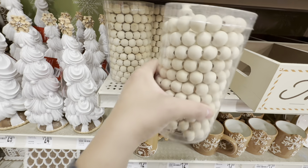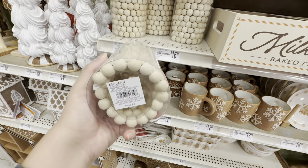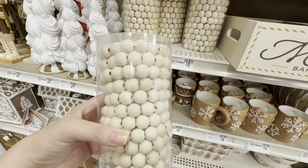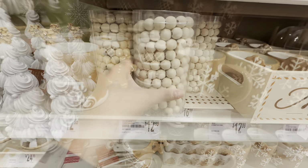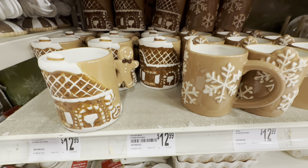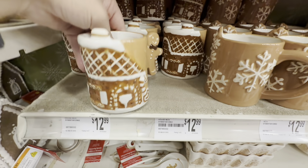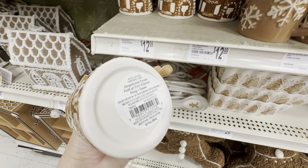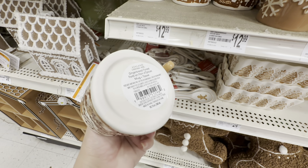And then they have this pack of wood beaded garland in the natural wood. This is a 9-foot long strand for $16.99. And then of course they have mugs. These are on the smaller side as far as coffee mugs go. I would definitely have to refill this multiple times. See if there's an ounces on here.